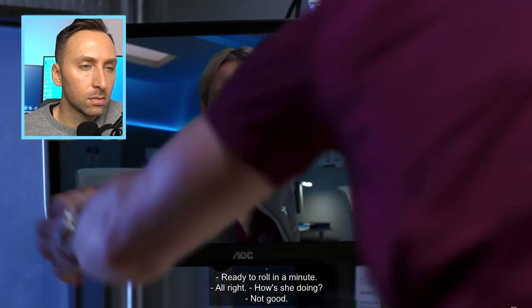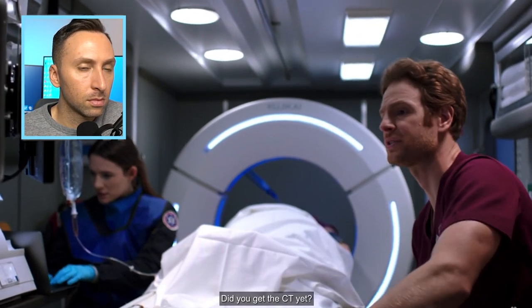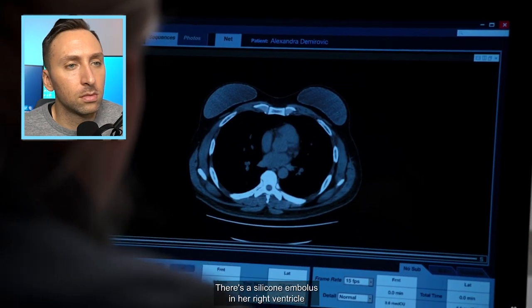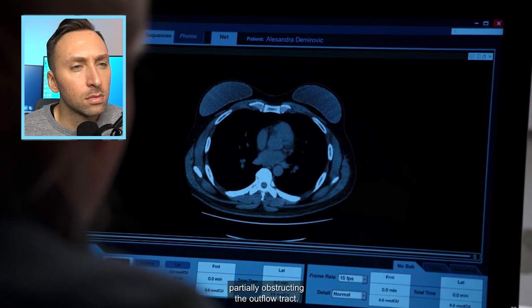Ready to roll in. Alright. How's she doing? Not good. I intubated her and she's in septic shock. Did she get the CT yet? The image just came up. There's a silicone embolus in her right ventricle. What? I don't think there was.